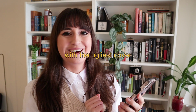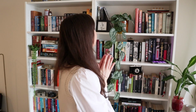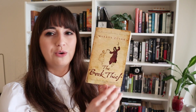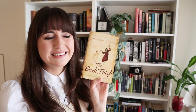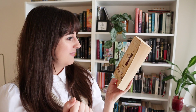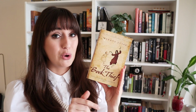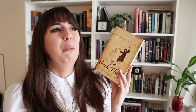A book with the ugliest cover. Okay, let's see. This may be an unpopular opinion, but I don't like this cover at all. I think the color looks so dirty and so flat. Nah, I don't like it. This is The Book Thief by Markus Zusak. Let me know in the comments if you like this cover or if you don't like it, because I really don't like it. I think it's just meh.